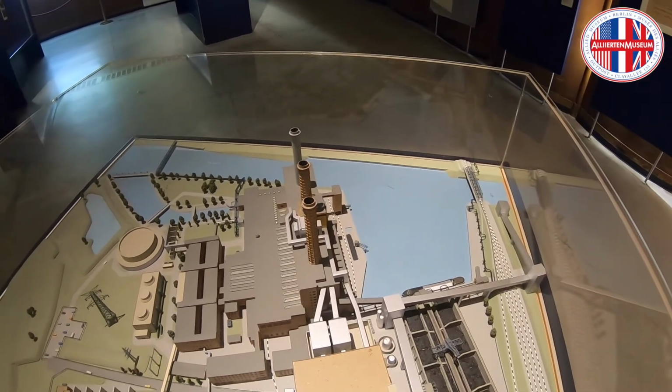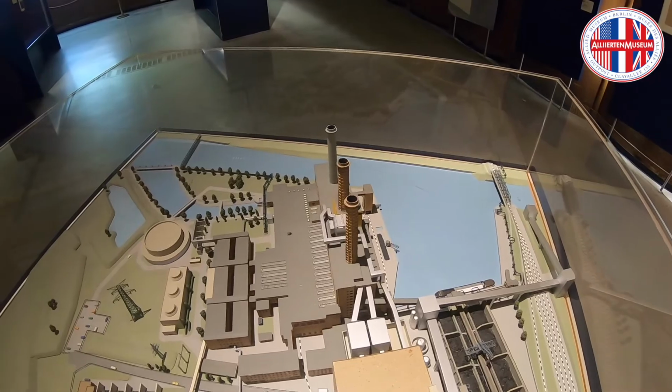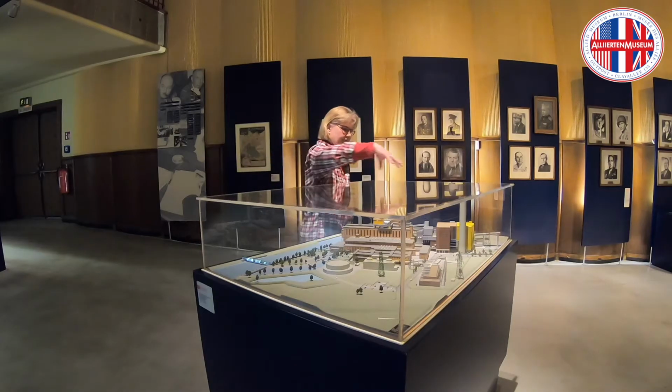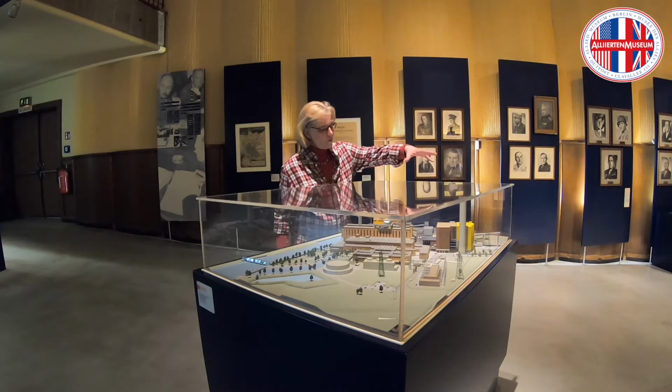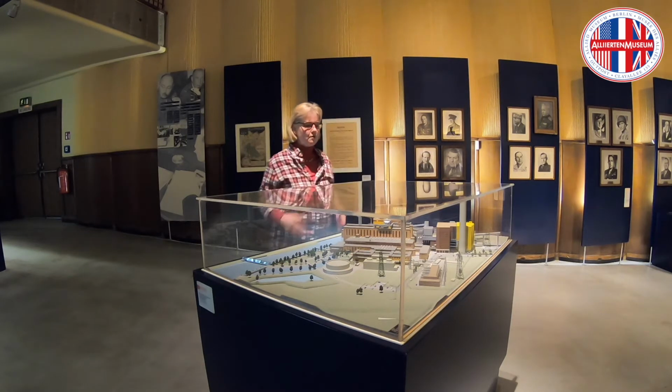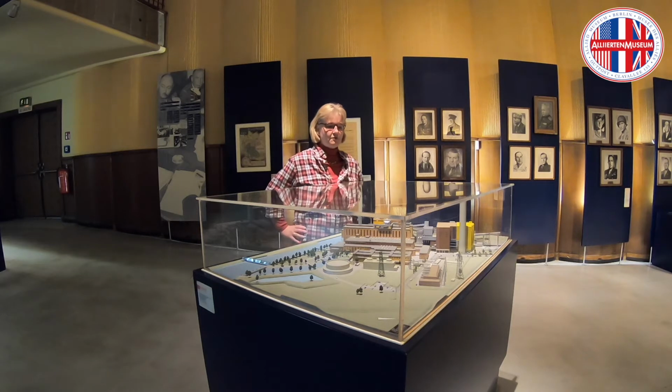Yes, this is a small, tiny power plant as we see here with the Spree River, a train connection from Ruhleben. We have the coal storage here, run by coal, rendering electricity to the city of Berlin.